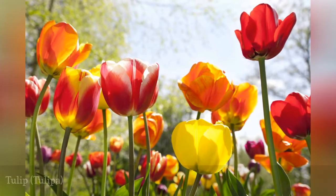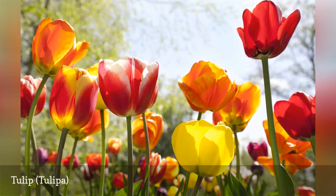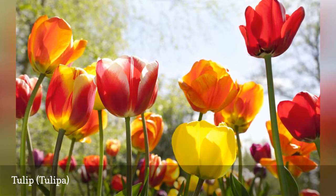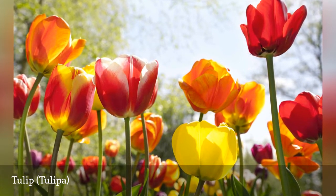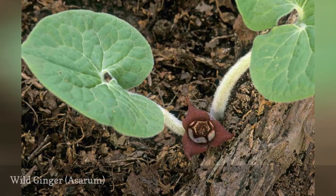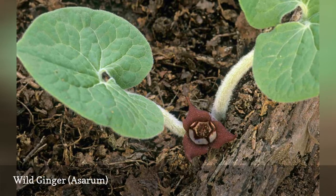Rashes from handling tulip bulbs are so common they have their own name, tulip bulb dermatitis, or tulip itch. The reaction can be anything from red, itchy skin to blistering. Although wild ginger is often used as a medicinal herb, the oils from the leaves can cause contact dermatitis in some people.